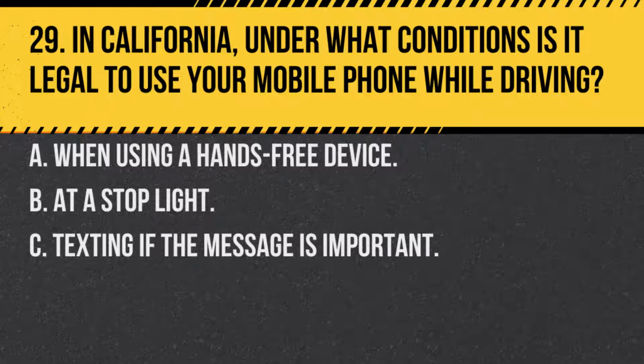Question 29. In California, under what conditions is it legal to use your mobile phone while driving? A. When using a hands-free device. B. At a stoplight. C. Texting if the message is important.